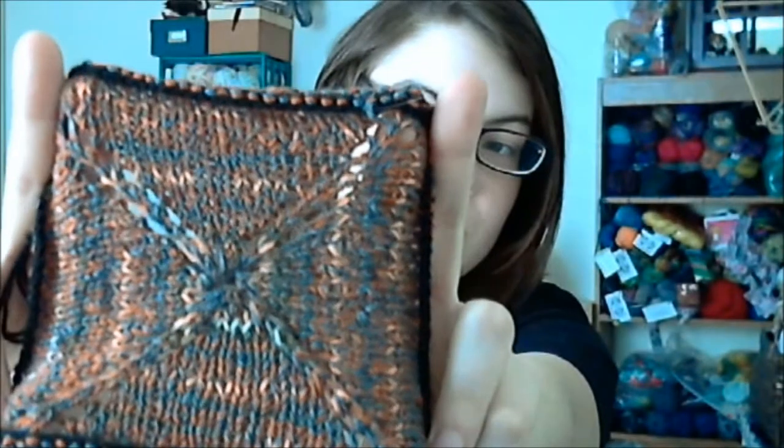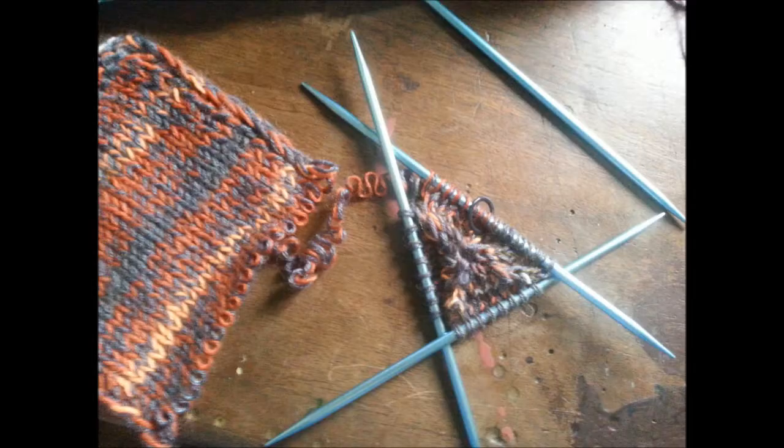I made Barn Raising Square number 14, and this one I made knitting directly off of the swatch from Gabriel's sweater. That was the color block sweater that I made for him. And I went up to US size 6 needles because I held the 2 strands of fingering weight double. And I think it'll look nice in the blanket.